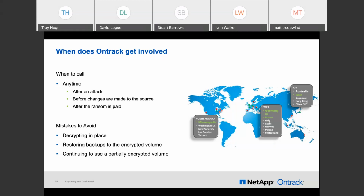And they can get it to the point where you can't recover it all from them. So if we can avoid doing that, or if we work on a copy, it usually helps us out a lot. The other big one that we see a lot of times is our customers are in full panic mode, and they're like, I have a backup, I'm just going to restore the backup, and they restore it to the same volume that we're in.